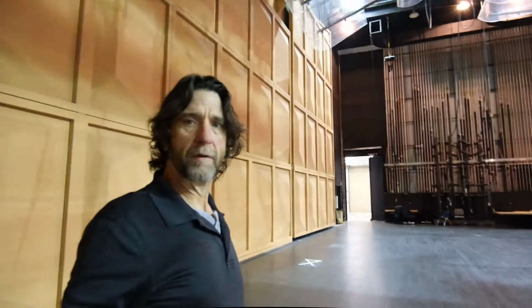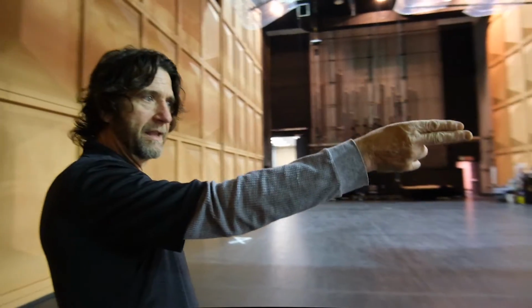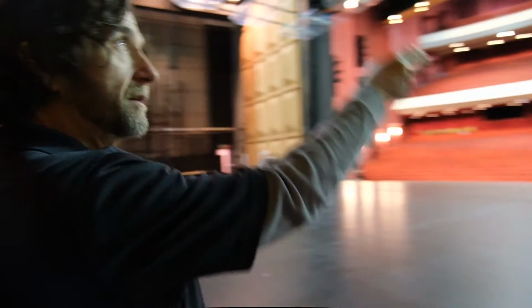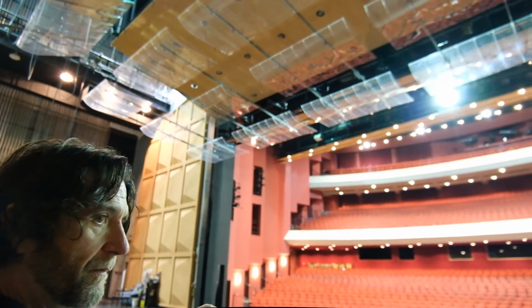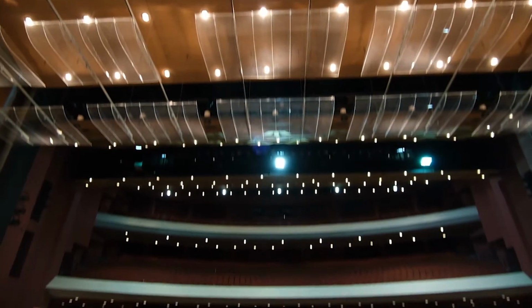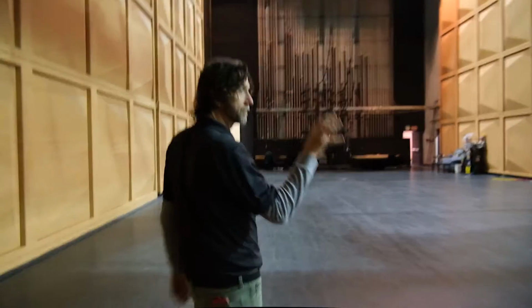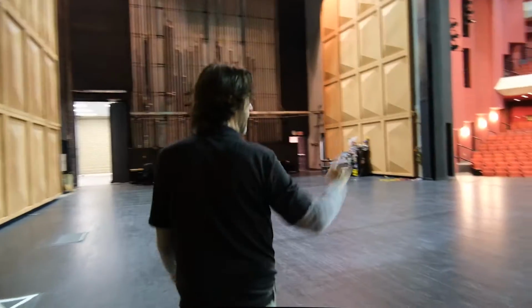Reflectors that are above you are passive resonators for the orchestra. So if the violins are playing up front, their sound's bouncing back here for the French horns, and the French horns are sending their sound back there to the violins. So they're kind of like passive monitors. It also helps throw the sound out to the audience.